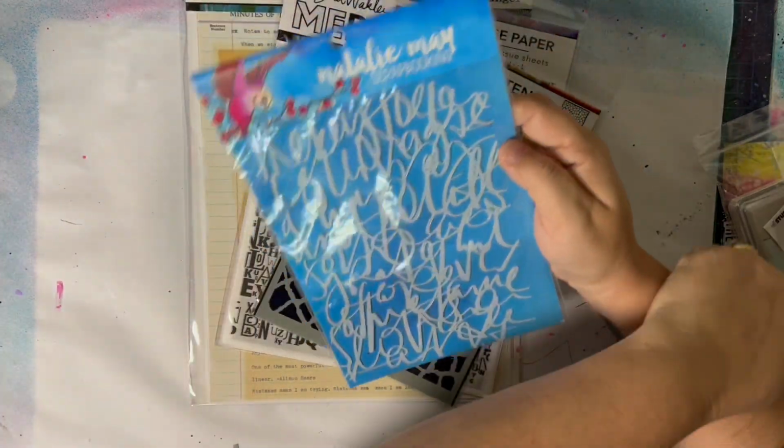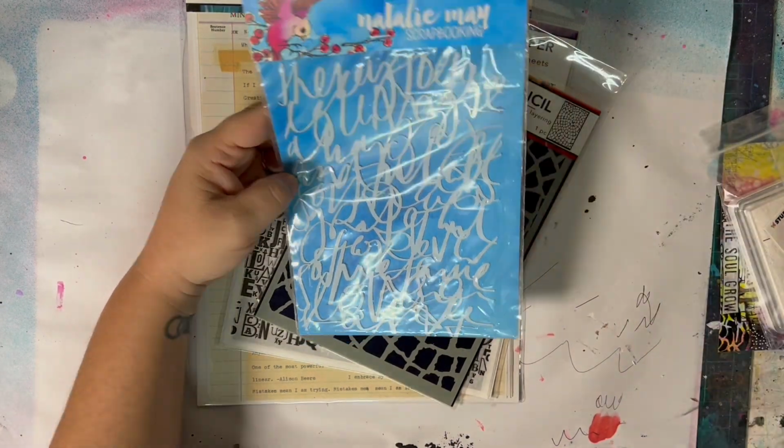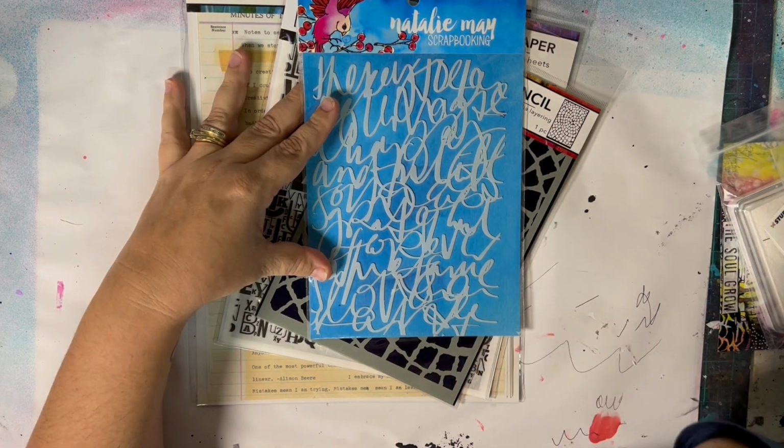This is a Nat May stencil that I love so much. It turns out I bought it twice. So I already have this in my stash. I actually used it in an art journal page just the other day.